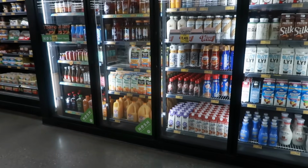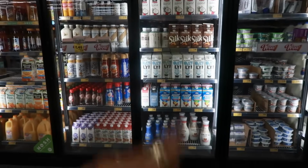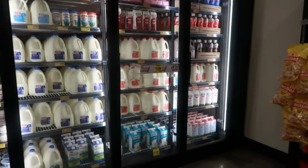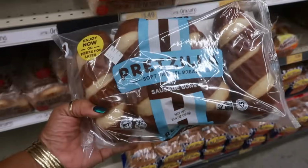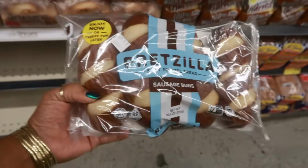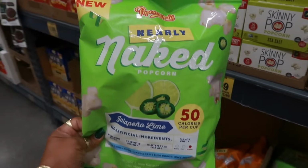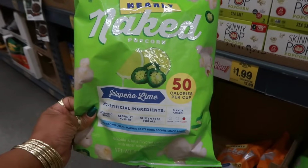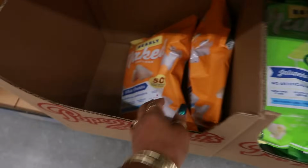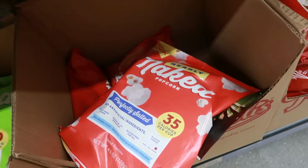Okay, back here you got the orange juices, some of the juices, you got the milks, creamers, and all this stuff back here, the dairy. Here's some Pretzilla, I like the name, sausage buns. Not sure how much though. Oh, they have some Popcornopolis, nearly naked popcorn, and jalapeno lime for $2. Or you could get white cheddar. And they even have the perfectly salted.